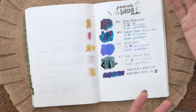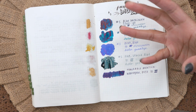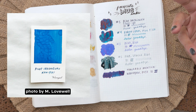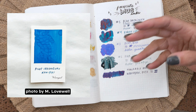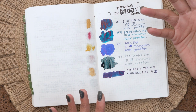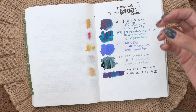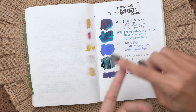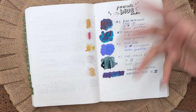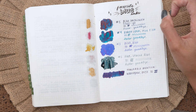And then I have to mention Pilot Iroshizuku Konpeki. Such a great, vibrant, classic blue ink. I don't know why I don't have it, honestly. My experience with it, though, is mostly just at pen events. It seems to be a somewhat popular ink for working on nibs. Just, again, Pilot Iroshizuku's reliability and the flow is just unmatched. And so I think that's why we see Konpeki in those circumstances. But I just wanted to give it a shout out.